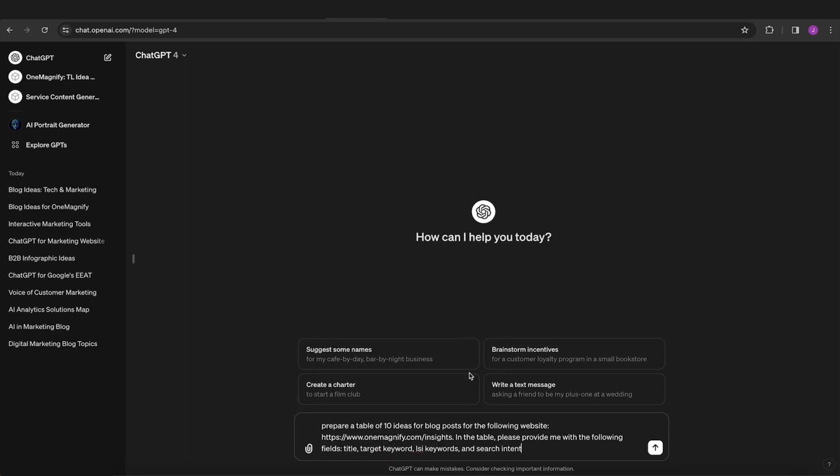Prepare a table of 10 ideas for blog posts for the following website. And what I've done is referenced a blog URL, which would contain a lot of thumbnails of blog posts and summary descriptions of each blog post. And in this table, please provide me with the following fields: title, target keyword, LSI keyword, and search intent.